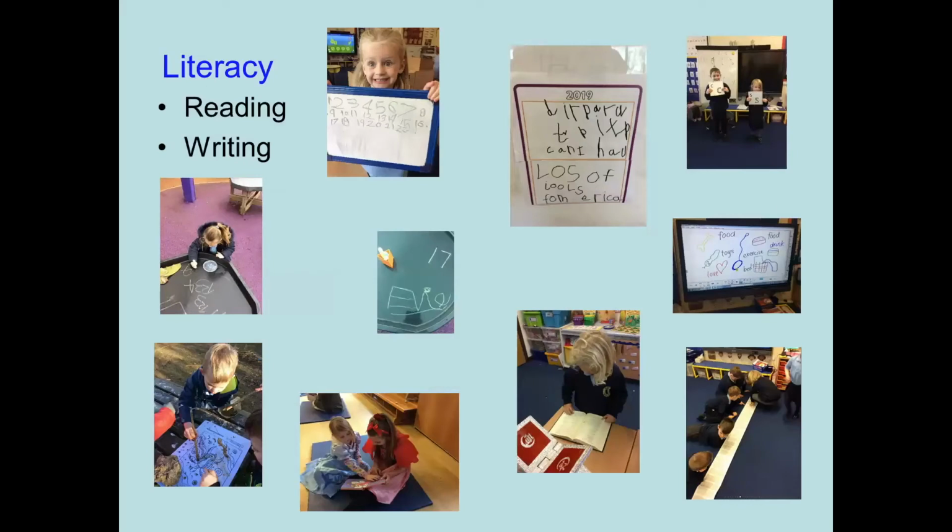Literacy is obviously about reading and writing, and we do reading and writing every single day with Read Write Ink, and learn how to get it down on paper, obviously, which is the writing side. We do reading and writing simultaneously. So in Read Write Ink, we do reading and writing all together every single day.